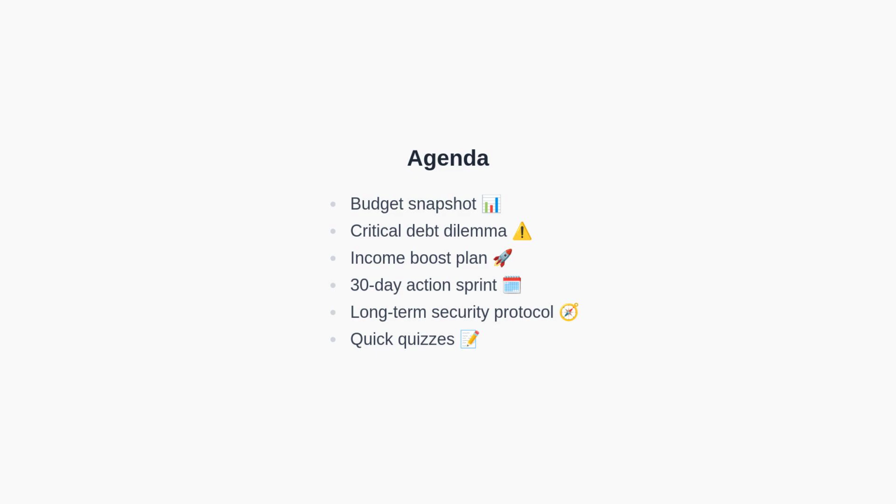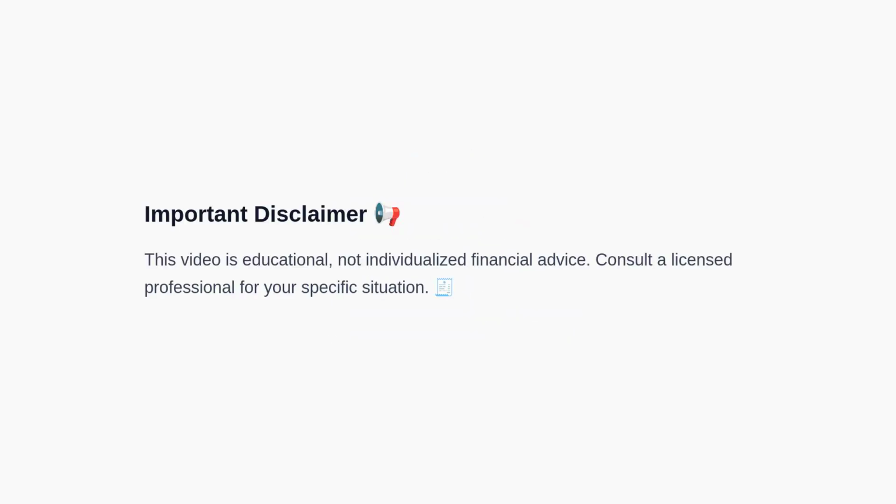To ensure clarity, let's address an important disclaimer. Before we proceed, please note that this content is for educational purposes only and does not constitute individualized financial advice. Your situation may require tailored guidance from a licensed professional. With that in mind, let's review the numbers in this example scenario so we can apply the strategies appropriately.